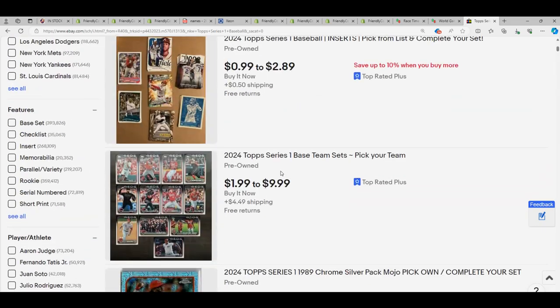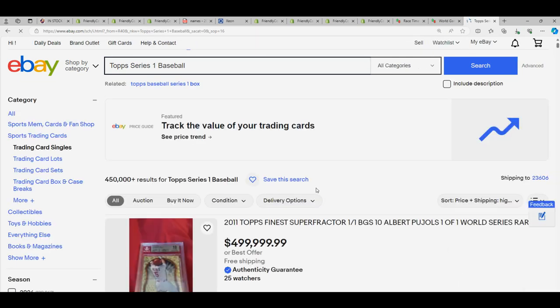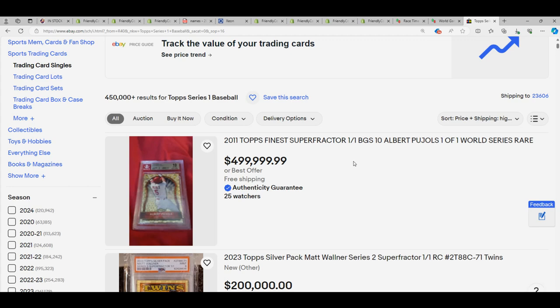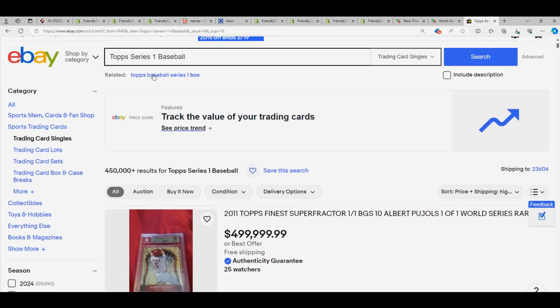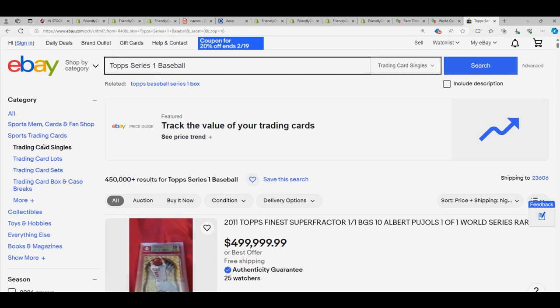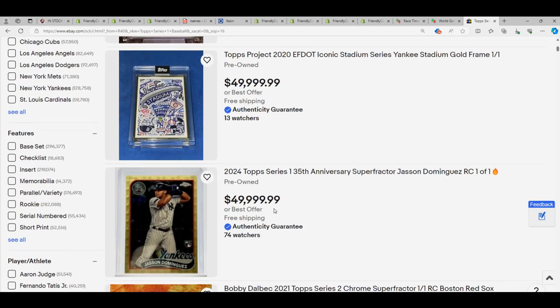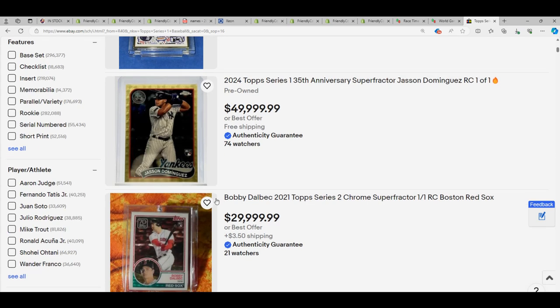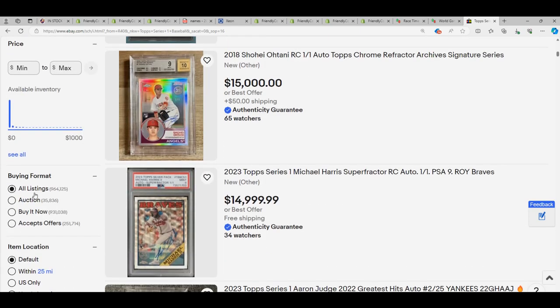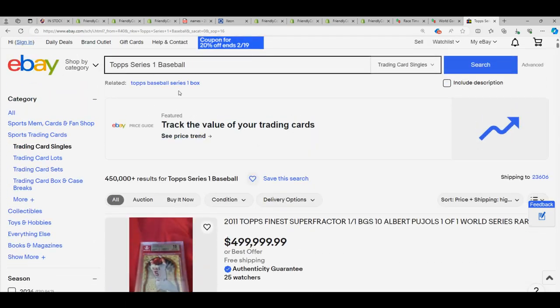Let's see the sold. Let's see some of the biggest hits. Let's get ready to pull a big hit out of here. Look at this thing. Oh, my gosh. Oh, yeah, that's 2011 Finest. I don't even know why that's there. Why are we getting all this other stuff showing up here? We're looking for 2024 Series 1 baseball.